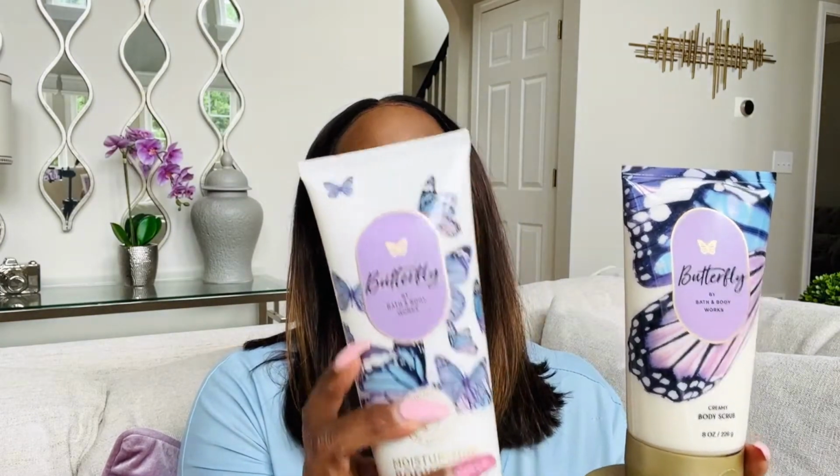Next, I picked up some more body care. I'm just trying to grab it all. I tried to take it all out so it ain't moving all around. You guys, I picked up pretty much the entire butterfly line. This was one of William's favorites right here. So I picked this up. Scent notes are raspberry nectar, Irish petals, and airy vanilla.